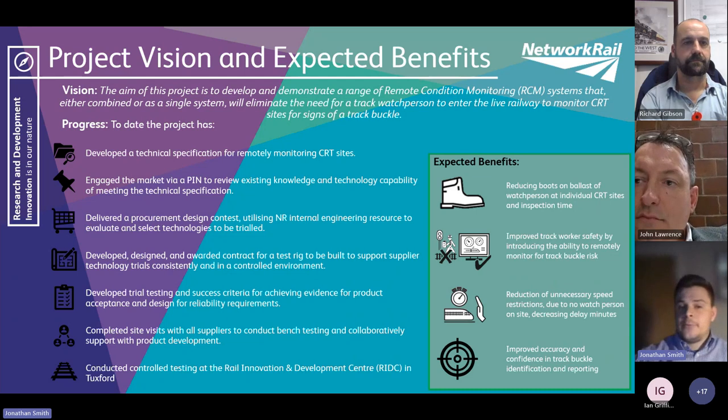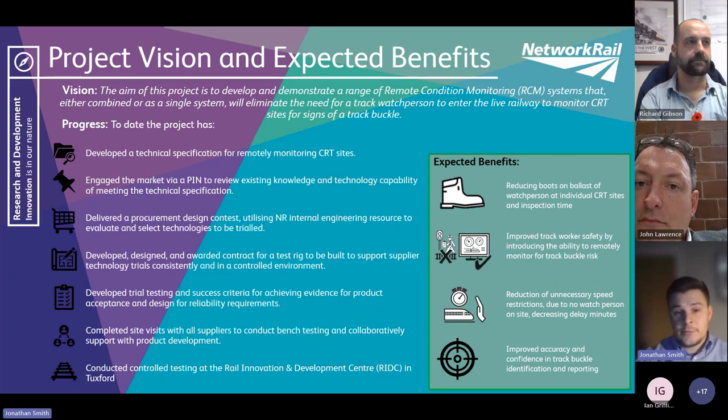Following that, we had to set up the development of our trial testing and success criteria. We needed this so we could achieve the evidence we'd need for each of these technologies to be taken forward for product acceptance, and also proving their design for reliability requirements.